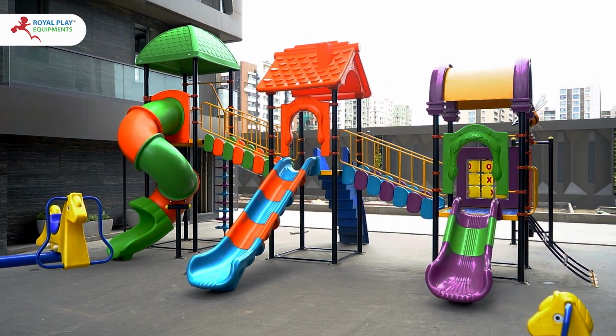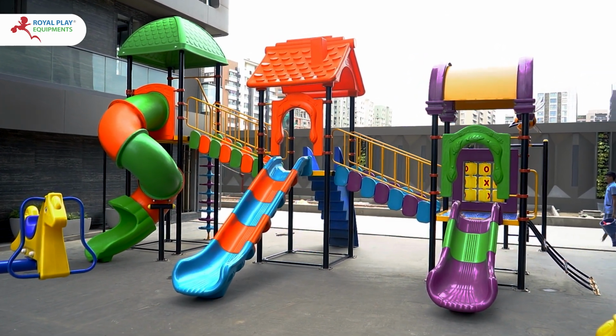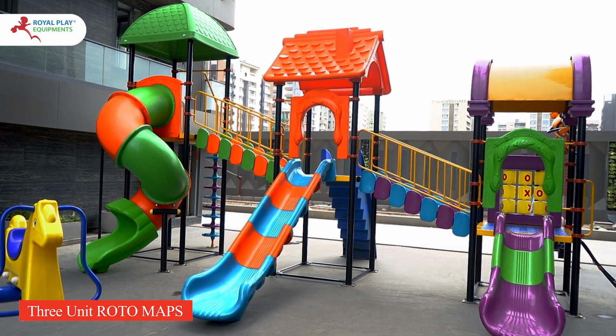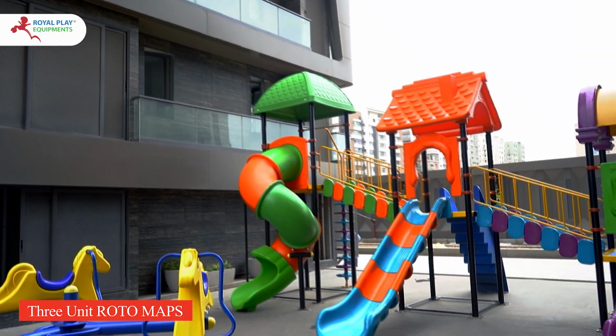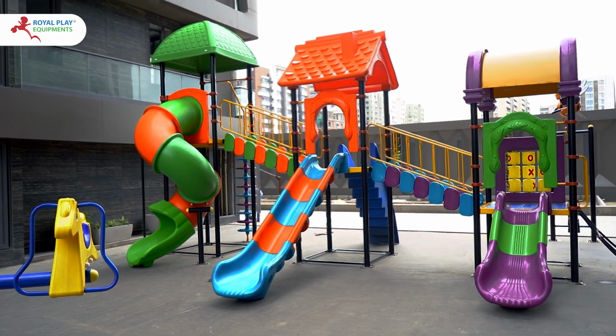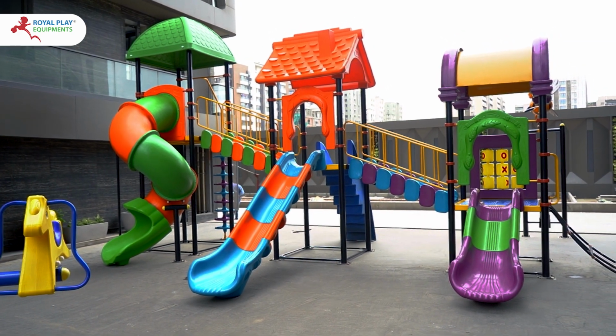Welcome to the ultimate outdoor fun adventure for kids with the 3-unit ROTO MAPS. Designed to ignite imaginations and keep children active, this playground equipment is packed with thrilling features that will make every playtime unforgettable.